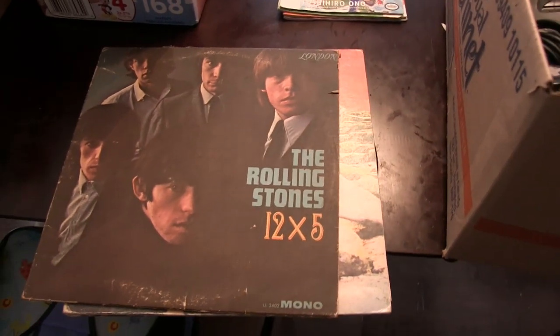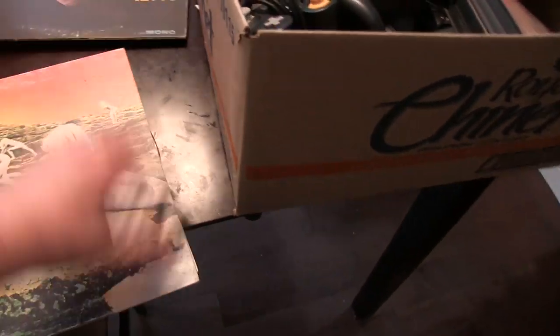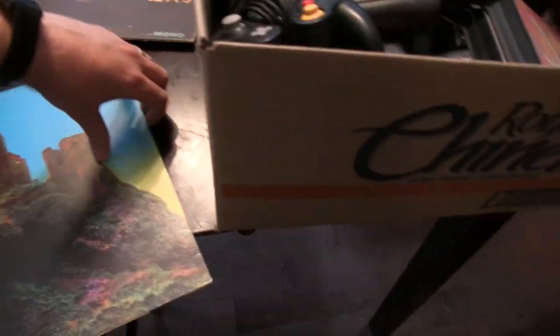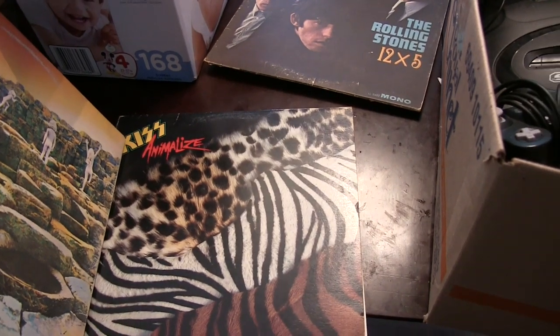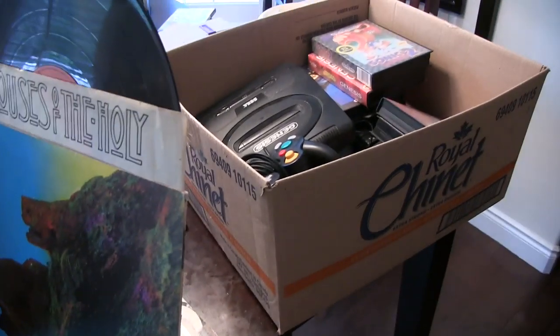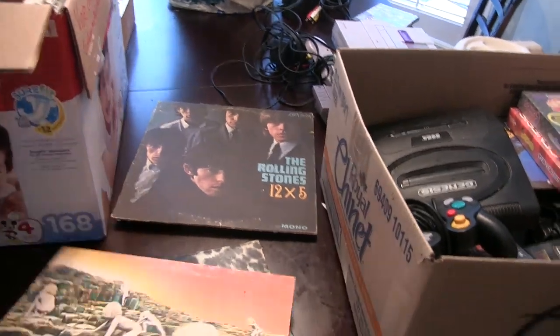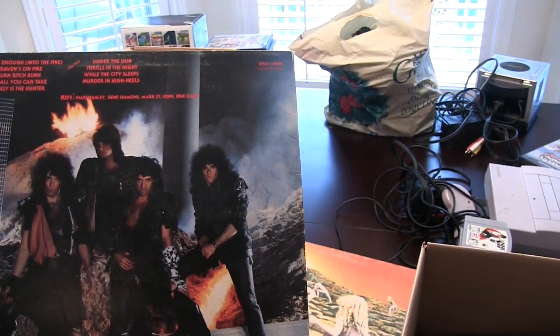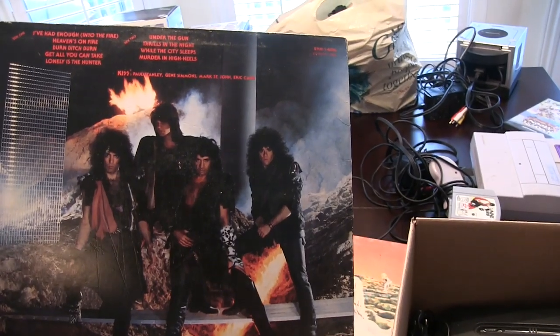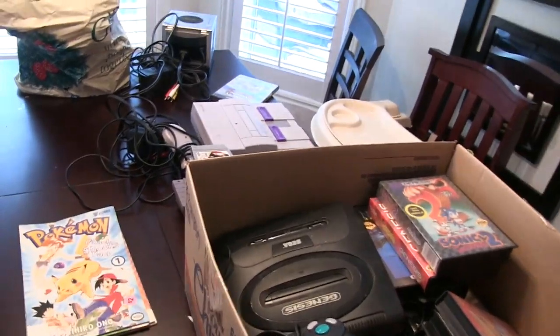Okay, I'm gonna start off here real quick with the albums I picked up. I kind of went through these already in the car, but the Stones 12x5. What was this? This was Zeppelin. House of the Holy. Led Zeppelin. I don't have this one yet. Rolling Stones 12x5. And Kiss, Animalize, which I didn't have. Looks like their non-makeup phase. So I think I paid $2 for those three.